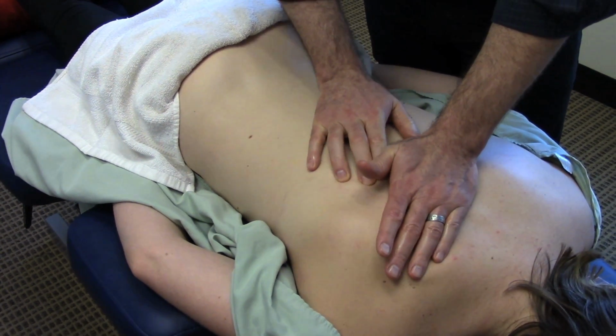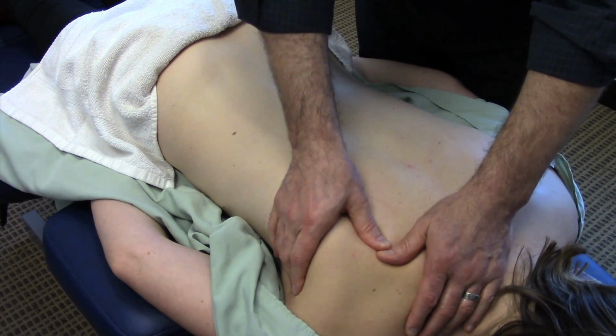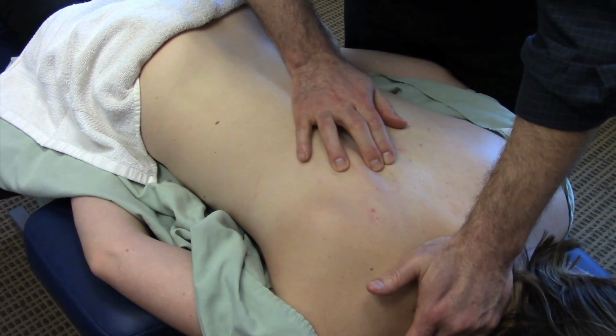Is it very tender here, Tessa? Not too bad. Okay. That's what I'm doing. Feel all right? Mm-hmm. Good. Feels great. So just trying to work through it layer by layer.